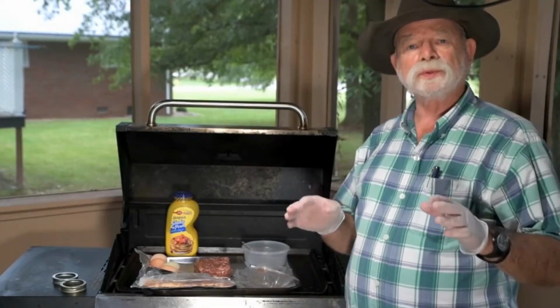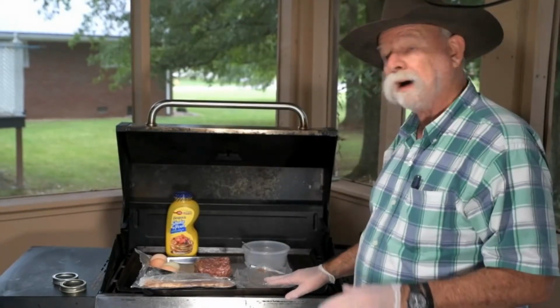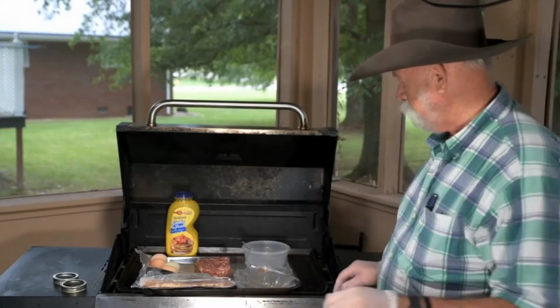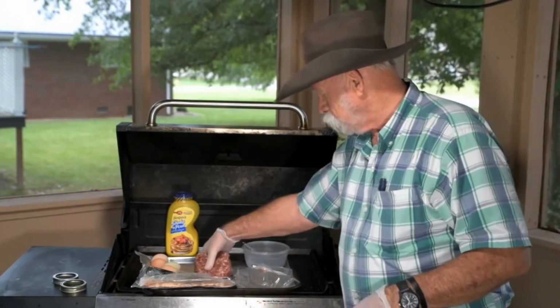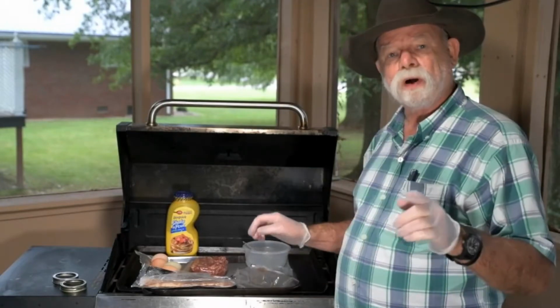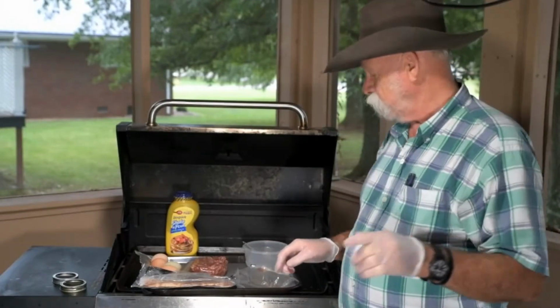Okay, it's about time to turn the griddle on. It's not hot yet, obviously. I'm going to show you my makings for the day. I've got some extra sage pork sausage, and it came from Skinner Farms in Shelbyville, Kentucky.